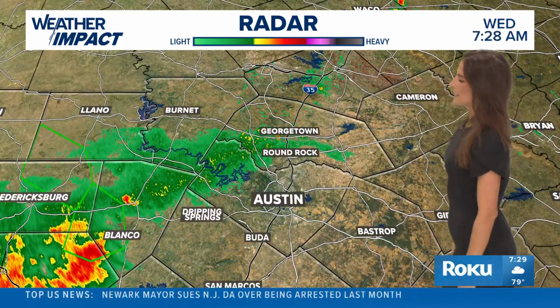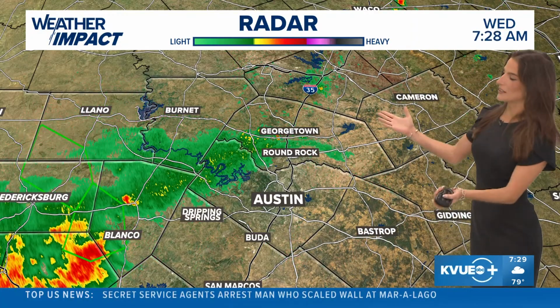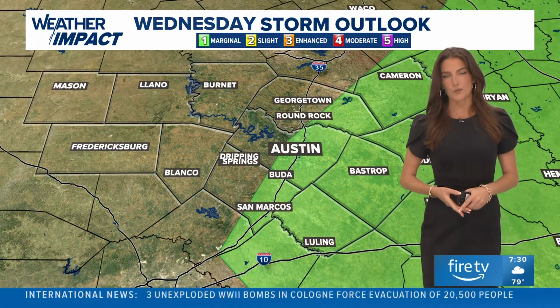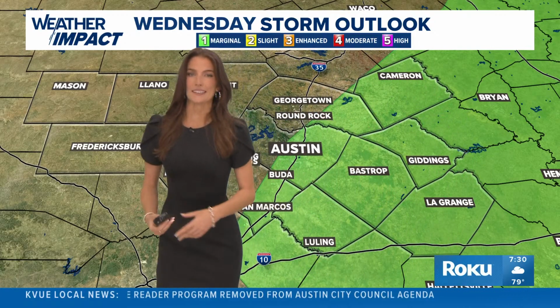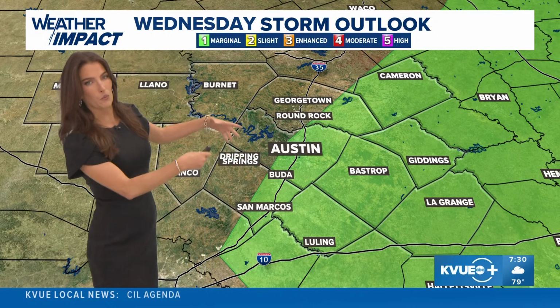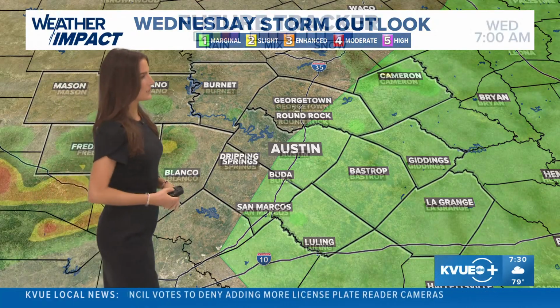We have seen some activity develop also out across parts of Williamson County, so some slightly heavier downpours now near the Georgetown area. Round Rock is still looking at some light rain, but a lot of us across the metro area haven't seen too much so far this morning. By this afternoon, as our first round of storms winds down, we'll allow the atmosphere to recharge a little bit more, and then we'll be looking at an additional round of rain and thunderstorms across at least the I-35 corridor and the coastal plains. So that threat is shifting from what was more of a western hill country threat overnight back eastward across the coastal plains as we head into later today and into this evening.